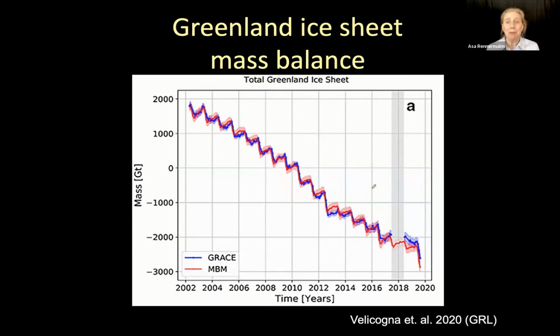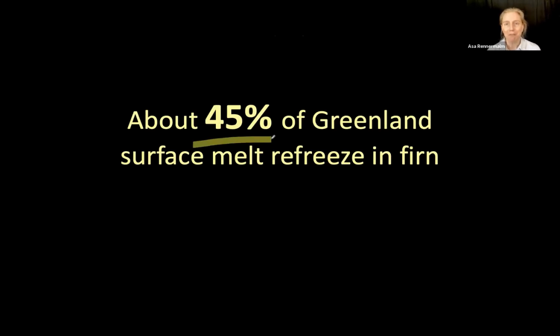And why is it losing mass? Well, mass balance, of course, is the sum of mass being added from snow accumulation and mass being lost by ice discharge and runoff. Okay, and where does runoff come from? It comes from surface melting. Some of that surface melting goes to runoff, but not all of it, okay? About 45% of all the surface melt on the Greenland ice sheet never escapes to the ocean. Instead, it infiltrates and refreezes in firn.